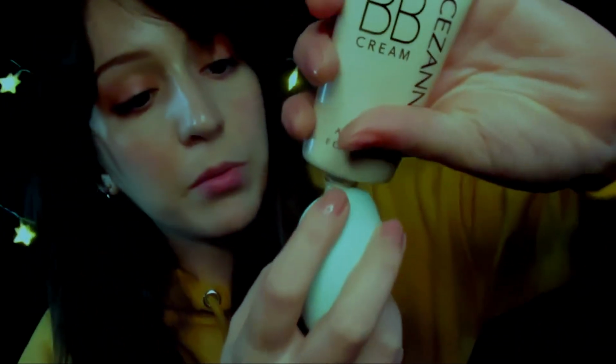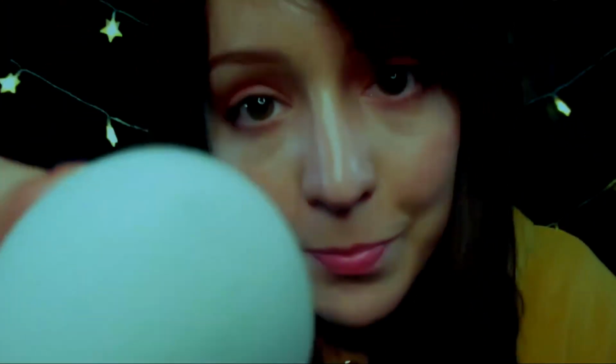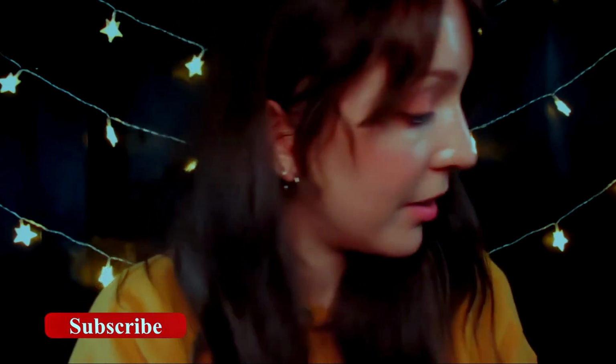Other side. Just a little bit. Great. Nose. Okay, forehead. Great, and with this side, under your eyes, look up please. Very good. Good. Perfect. Here the corner of your nose. Great. Perfect. Okay.